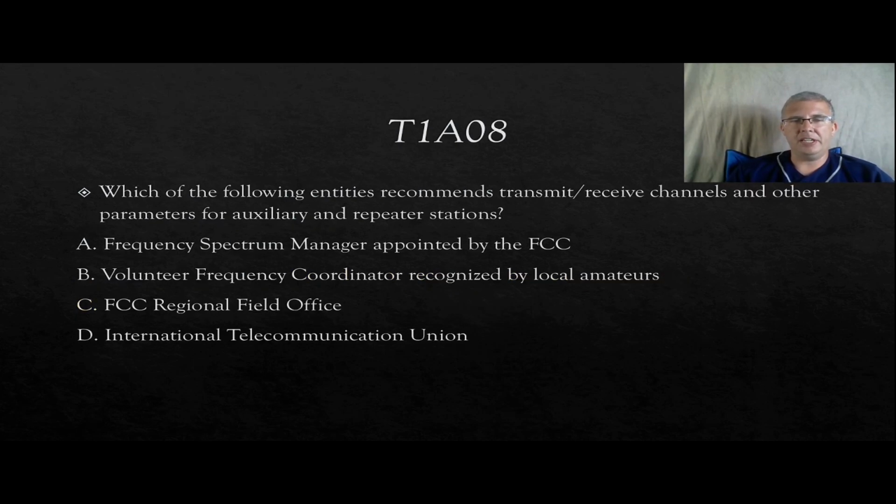Which of the following entities recommends transmit-receive channels and other parameters for auxiliary and repeater stations? A. Frequency Spectrum Manager appointed by the FCC. B. Volunteer Frequency Coordinator recognized by local amateurs. C. FCC Regional Field Office. D. International Telecommunications Union. And the correct answer is B. Volunteer Frequency Coordinator recognized by local amateurs.